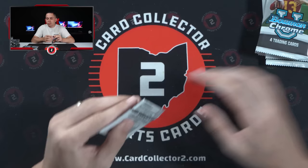Kool-Aid. Be Drake May. Please be Drake May. Please. Yes! Let's go! Refractor auto of Drake May. That's what we're looking for right there, baby. First Bowman. 99 of 499 Drake May. You love to see that. Very, very nice. Drake May auto. All right, that's a good start for sure.